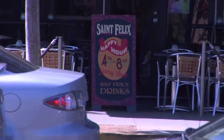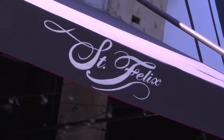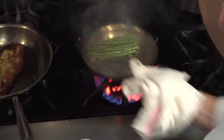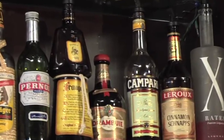Today, we are in the heart of hip and happening West Hollywood, California at St. Felix, where executive chef Brian Vaccarella is going to show us how to make something awesome. They're known for their sassy cocktails and delicious meals, and Chef Brian's got something up his sleeve for us to learn. Let's go.